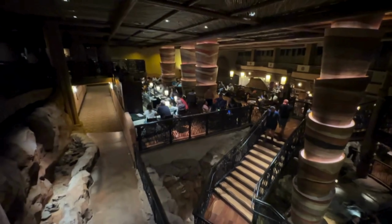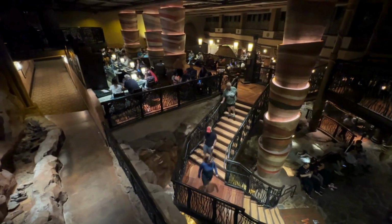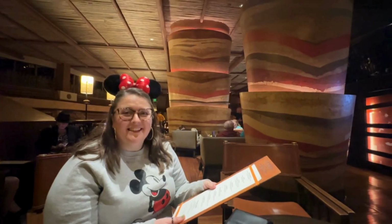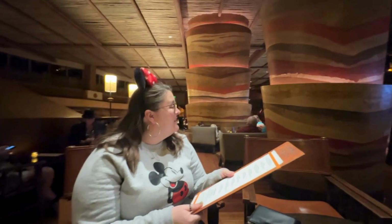And have a drink. This is, I think, as far as theming goes, one of the coolest bars on property. They just make it so hard to visit this resort, y'all. Hey, Amber. You look very pretty against this backdrop. Look how cool this backdrop is. This is, like I said, from upstairs, the coolest bar. Do you love this bar?